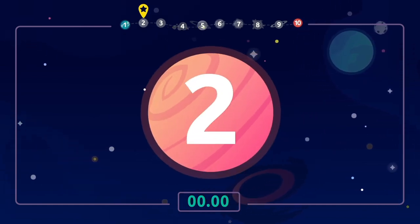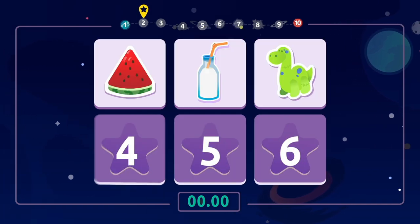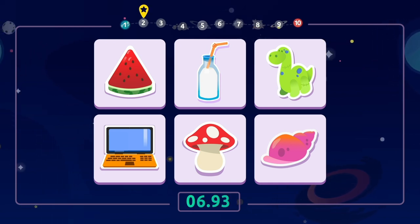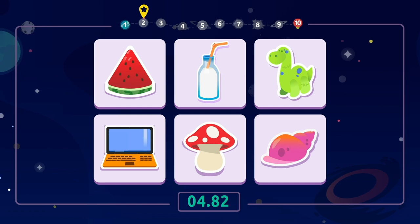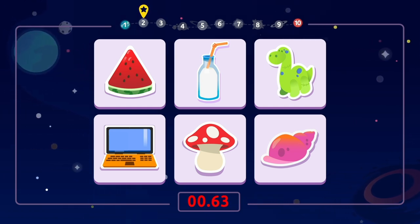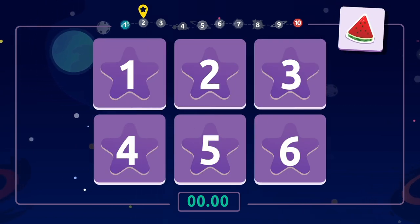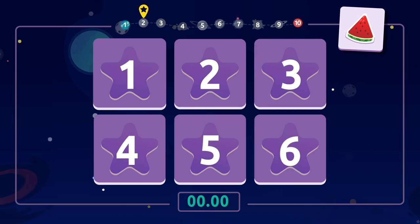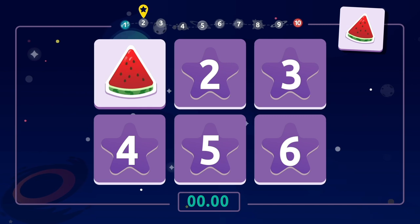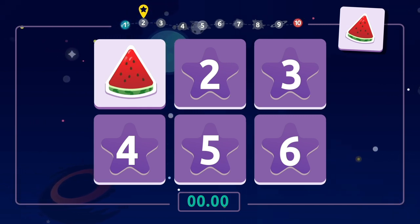Level 2. Memorize the pictures. Where was this picture? The picture we're looking for is behind number 1. Will you remember? Let's move up to the next level.